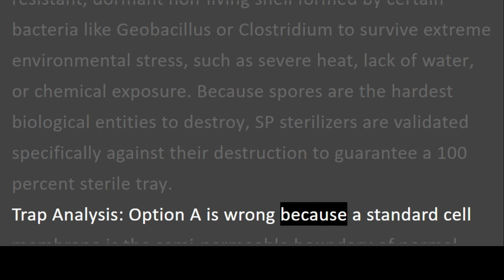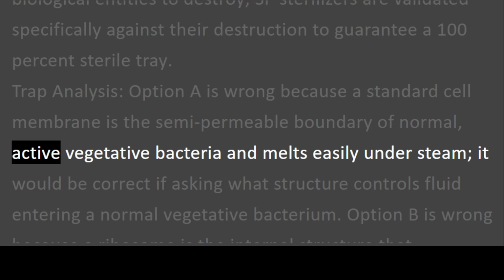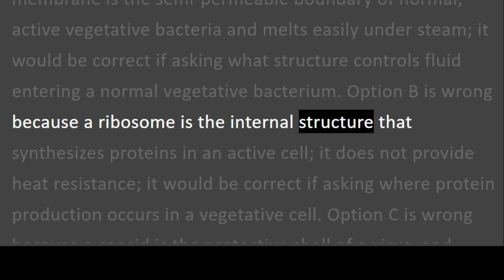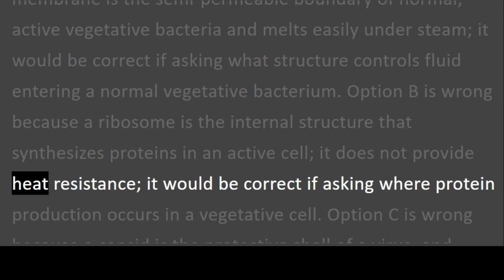Option A is wrong because a standard cell membrane is the semi-permeable boundary of normal, active vegetative bacteria and melts easily under steam. It would be correct if asking what structure controls fluid entering a normal vegetative bacterium. Option B is wrong because a ribosome is the internal structure that synthesizes proteins in an active cell. It does not provide heat resistance.